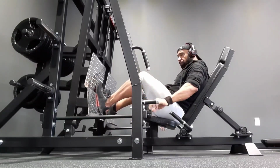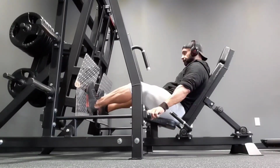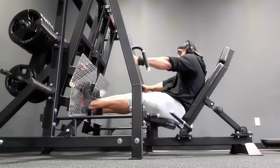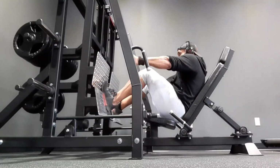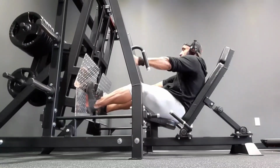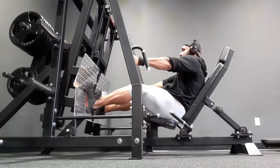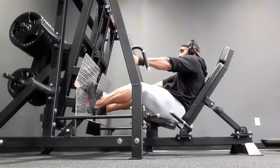This is the horizontal leg press. What I love about this one, it's unilateral. So you got to balance it out. I find that's really important if you are using this particular machine, you got to keep both legs working together in a nice straight line. Notice that my lower back, my lumbar spine is pressed into the pad, my core is braced, and I'm trying to get nice and deep here.